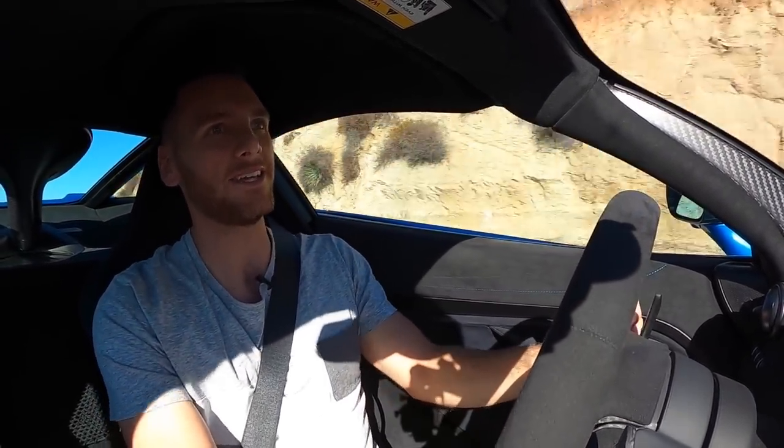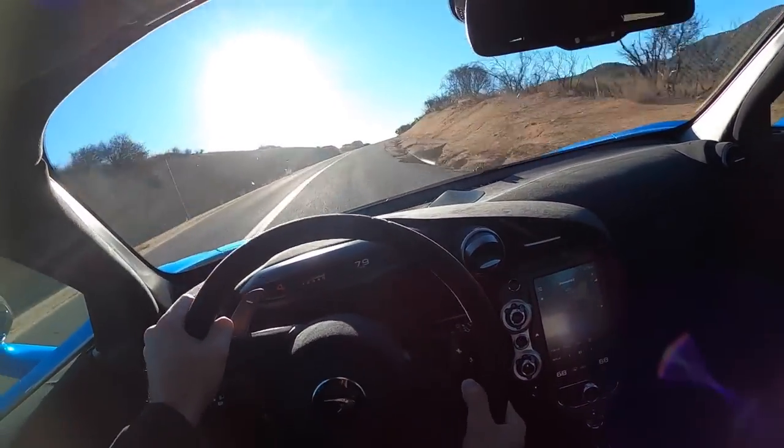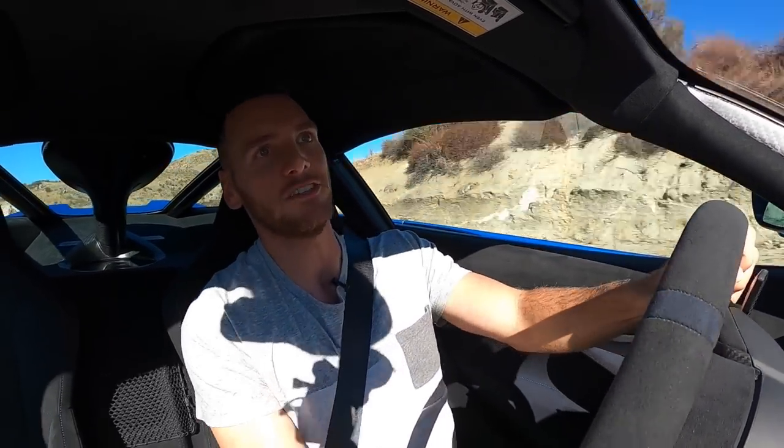And then the power, my goodness, this power is out of this world. I've left all the traction control systems on because I don't want to end up off the side of a hill. But honestly, they're not invasive in the slightest. It's just keeping me safe.